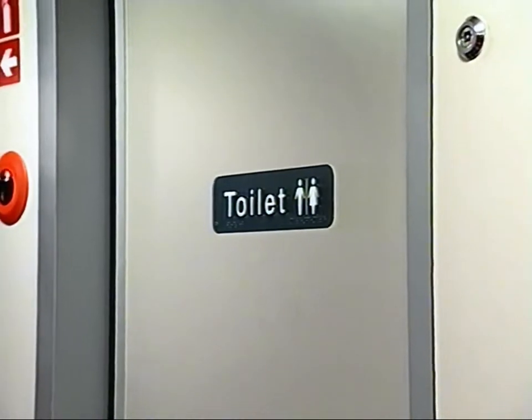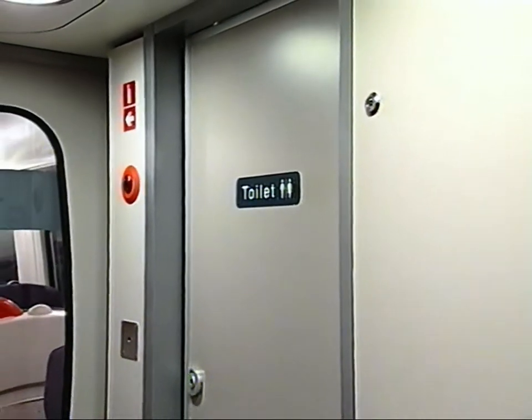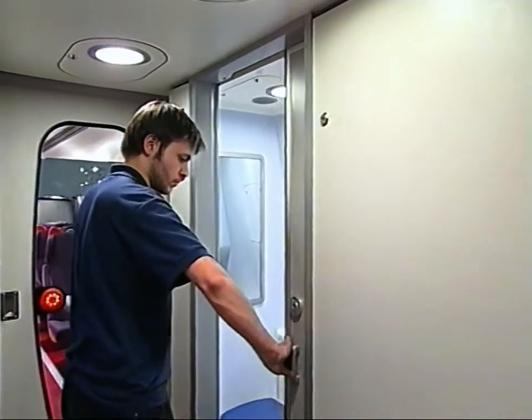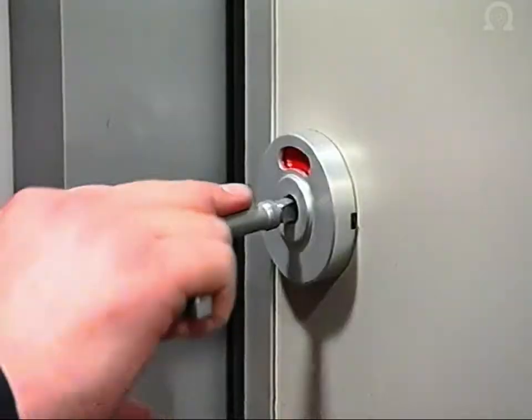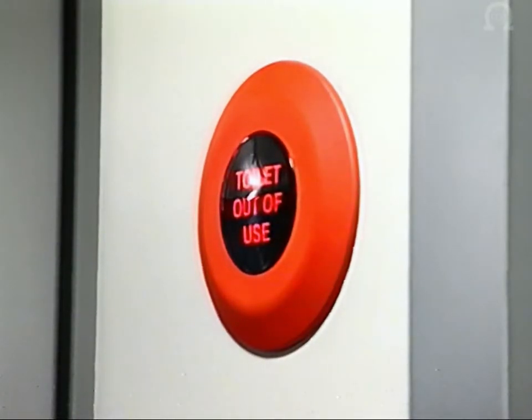The standard Space Saver toilet is compact but comfortable. In addition to all of the usual facilities, there is a call for aid unit located above the toilet pedestal. In an emergency, the door can be opened with a square key, which can also be used to lock the toilet out of service.